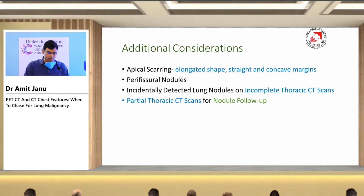There are additional considerations when we look at nodules: whether there is any apical scarring in that area, and what the apical scarring looks like, whether it has an elongated shape, concave margins, or straight margins. These can sometimes be confused with high risk nodules. We also have to consider perifissural nodules, of which usually 80 to 90% are going to be benign.